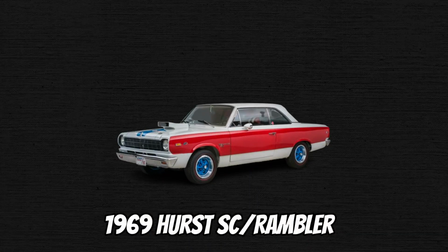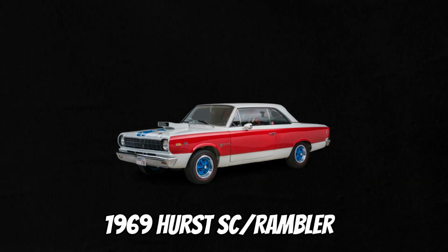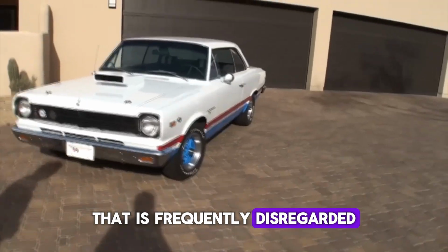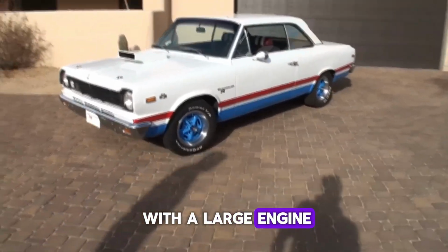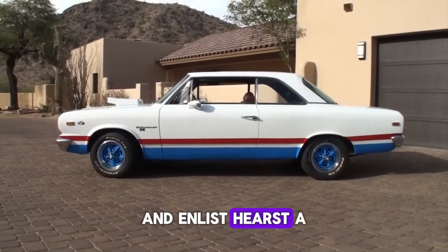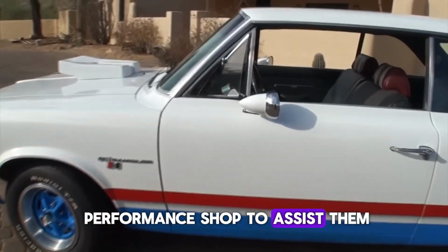Finally, at number 1, we have the 1969 Hurst SC Rambler. The most basic equation for speeding up that is frequently disregarded is a little automobile with a large engine. Still, AMC wasn't afraid to go back to the fundamentals and enlist Hurst, a performance shop, to assist them.